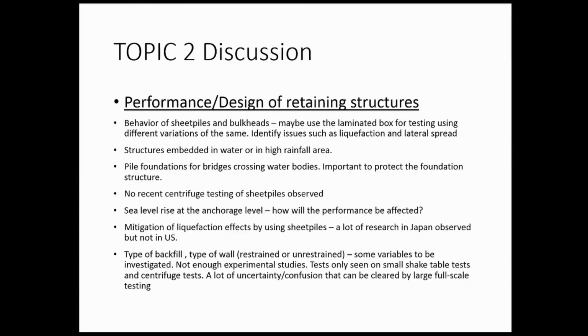And we believe that there are not enough experimental studies. And we think that large scale will complement current studies using the centrifuge. This is something that is needed urgently, especially in practice.